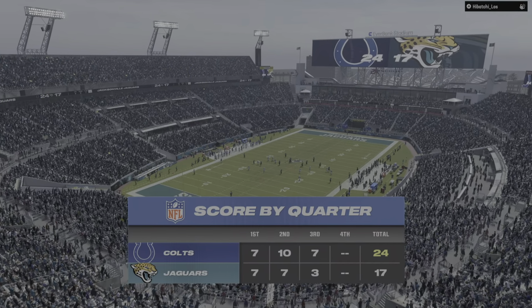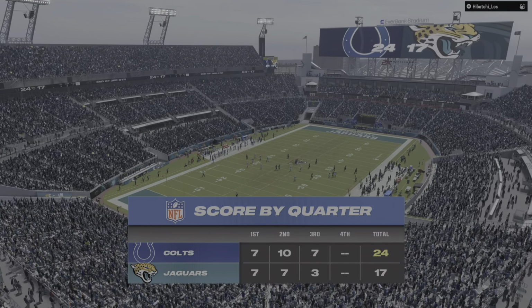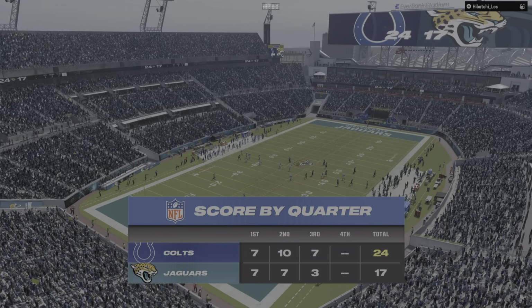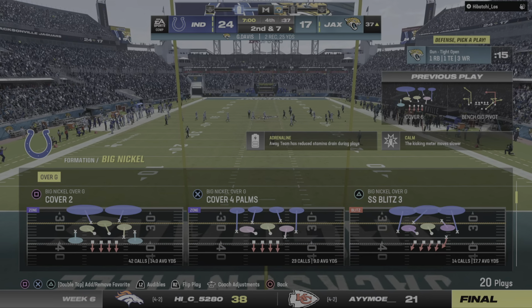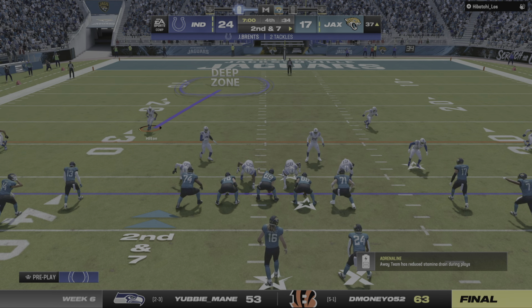Three quarters in the books. You're watching the NFL on EA Sports. Back now in Jacksonville. It's Jaguar football, but a little work to do for them. They trail here as we start the fourth. All right, let's go. Here's a second down and 7 from the 37.